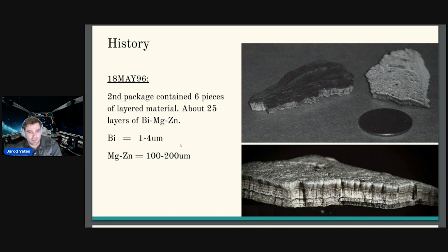You can see over here the sizes of them. The bismuth is really thin. The magnesium zinc is really large.